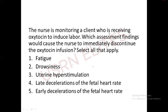Yeah, Madam Vivian, go ahead. Okay, so I'll go for 3 and then 4. Yes, late deceleration. So it's placental insufficiency, so I need to stop the oxytocin. But the rest, as for 5, is not part of it. The 1 and 2, I'm not sure. So I'll go for 3 and 4.